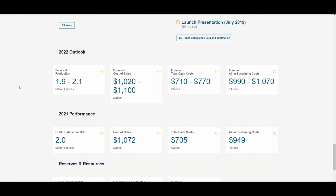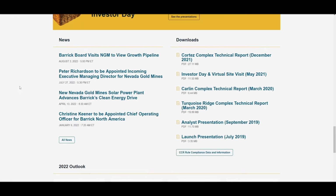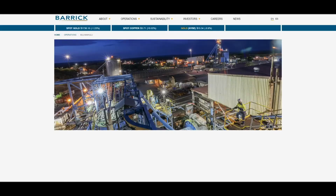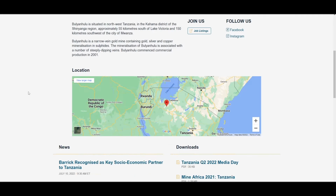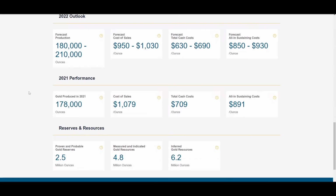It has 10 underground and 12 open cast mines, and it's responsible for about 35 million in operating costs. Barrick Gold controls 61% of this joint venture and operates the business, while Newmont owns 38 and a bit percent. Now, Tanzania is one of their acquisitions. It was taken from a company called African Barrick Gold. It has a valuation of just over $3.5 billion.